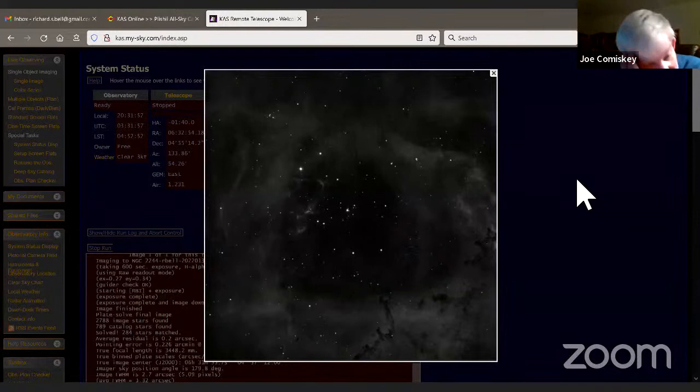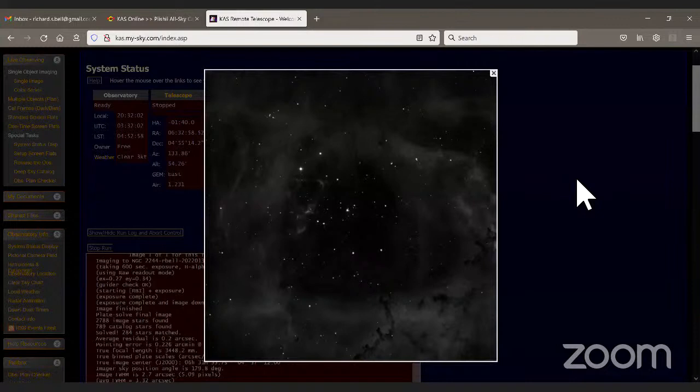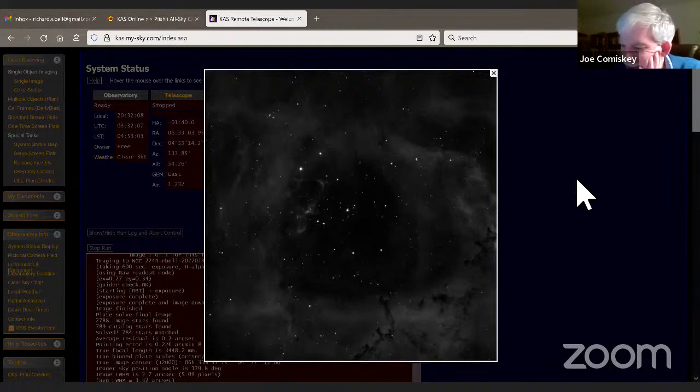It's dark in the middle. The nebula surrounds the cluster. Okay, so what we're looking at here is the cluster in the middle, right? Yeah. And the nebula surrounds that, frames it.